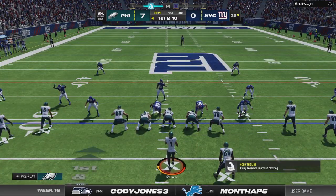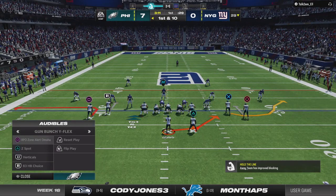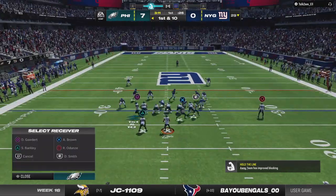Already at the line, this Philly offense set to go. And they'll be looking to make this a two-score advantage. Had the touchdown on their first drive, Charles. Hey, they can get up two scores here on the road. That's a heck of a start.